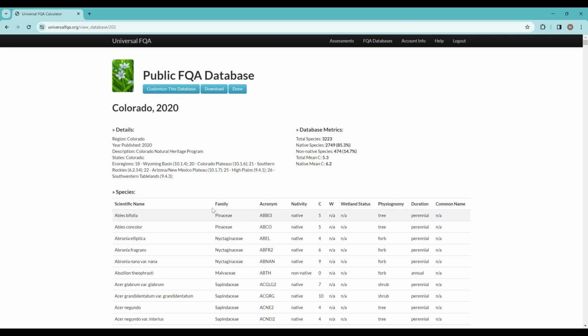pulling a native species for your own landscape, you can download it again as an Excel spreadsheet and do different searches on that to help you narrow down what types of plants are native to your area, what species you might want to look into getting for your particular landscape.